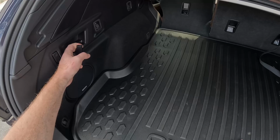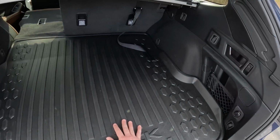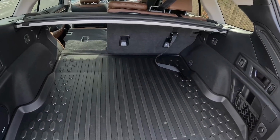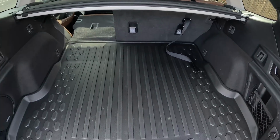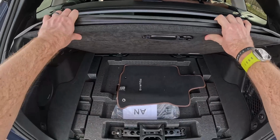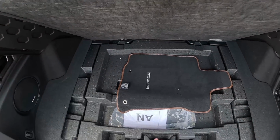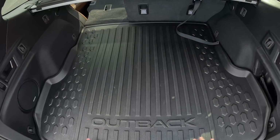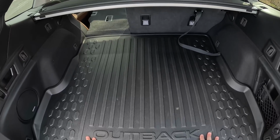We can fold those seat backs down to expand our cargo space with a latch on both sides. But you can see we have a 60-40 seat back, and unfortunately Tucker's car seat is taking up the majority of that seat back. And then one last thing, underneath the load floor here, we do have a little bit of additional space down here. You've got your tools and your jack for changing a flat. All that is hidden neatly under the cargo cover, again with our all-weather mat back here.